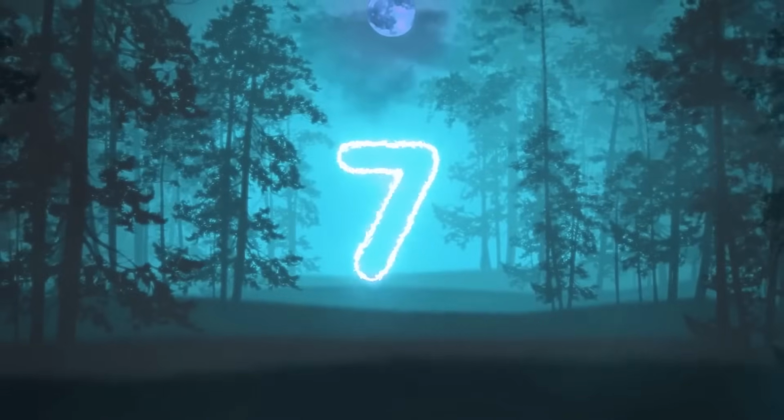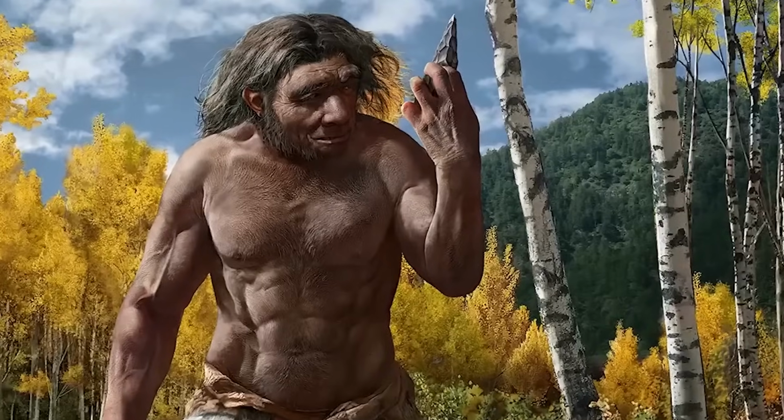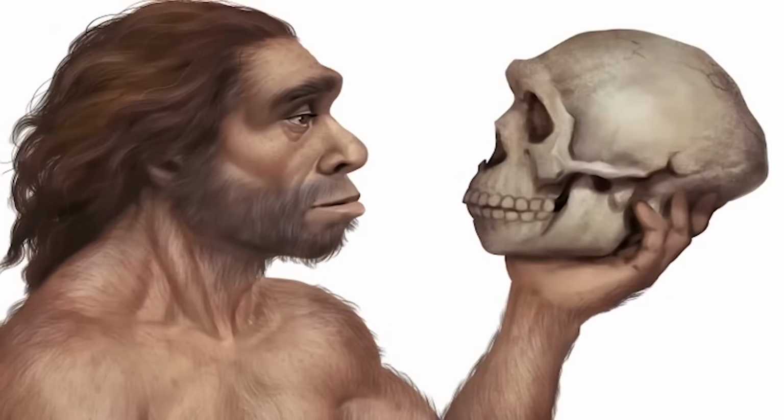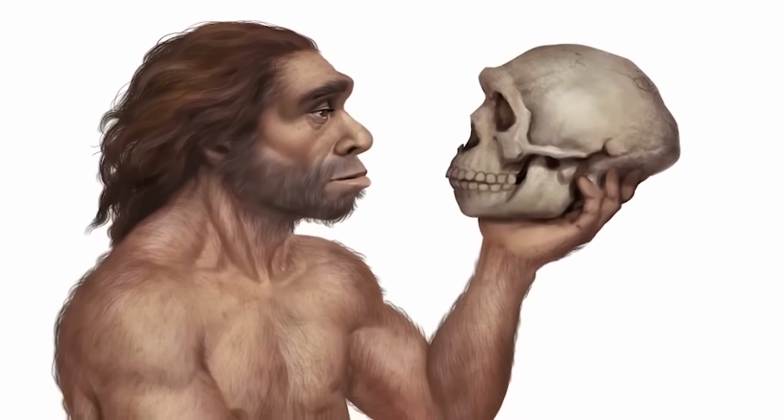Number 7. The skull. A team of international researchers studying an ancient skull determined it belongs to a newly discovered species that's more closely related to modern humans than Neanderthals, but others in the scientific community say the skull might belong to a mysterious but already known ancestor.